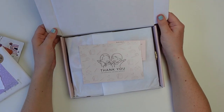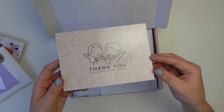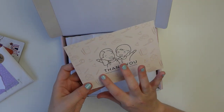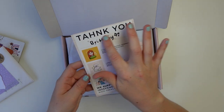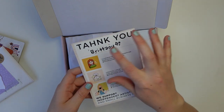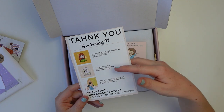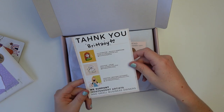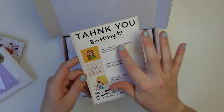Alrighty, it's so pretty. I don't know if we had this thank you card last time. Yeah, I think we did actually. Thank you. And then we've got thank you at the top. We actually have room to write everyone's names, so you'll get a little thank you and then your name. And then we've got the illustrator and creator details. So each month we'll show the feature illustrators with all of their details.